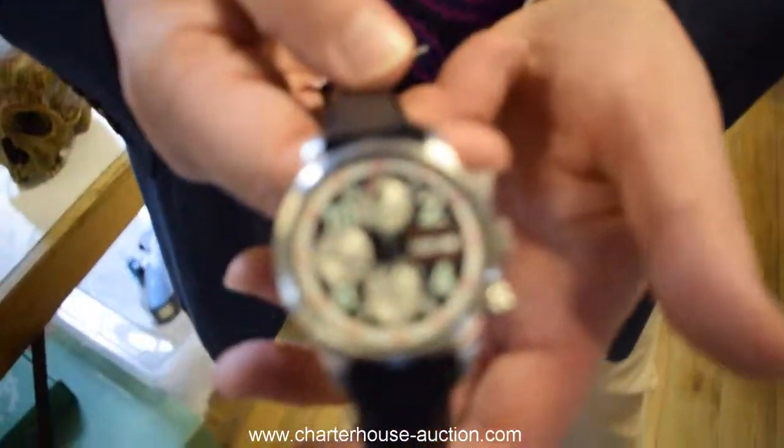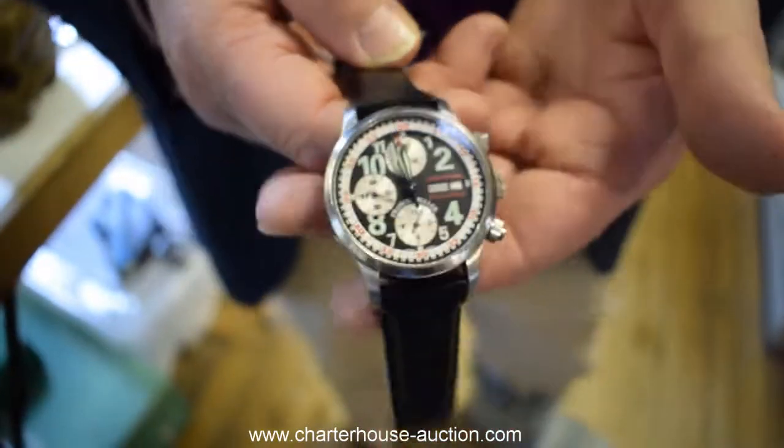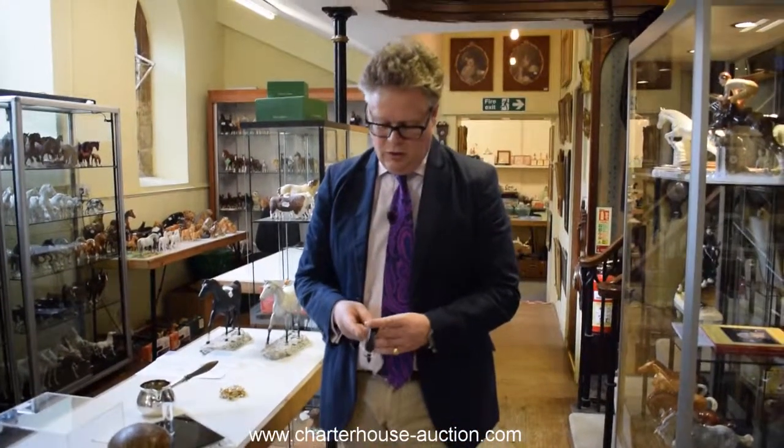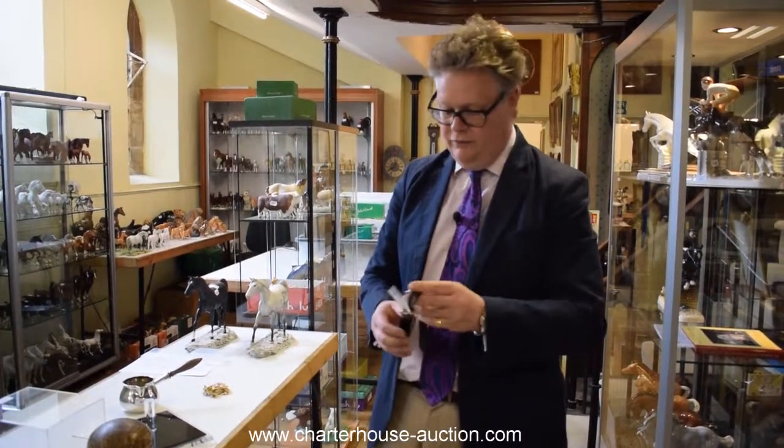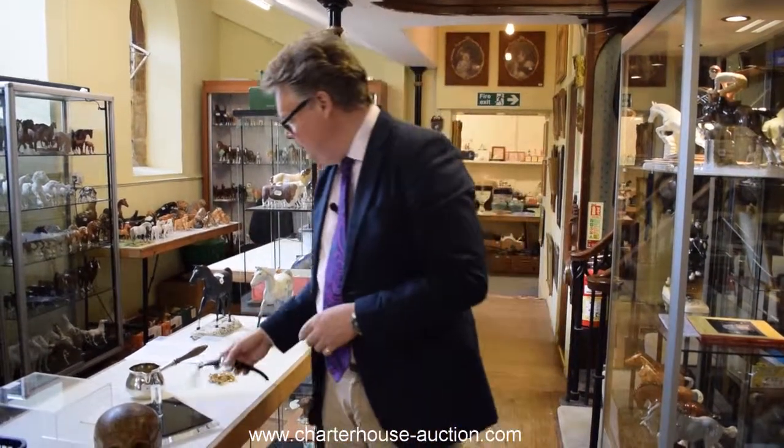But if you don't have the time for that, you might have the time for this bad boy, a Franck Muller gentleman's wristwatch. Again, these are pretty expensive new. This one is coming in for auction, and it's estimated between £1,000 and £1,500. It's telling the time right twice a day, needs a bit of a wind up, that one. So that's a bit of a whistle-stop tour around that.